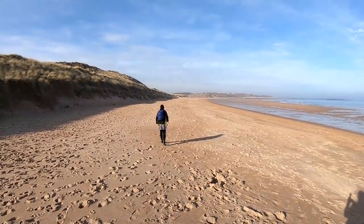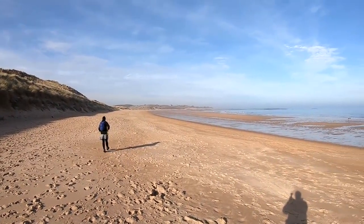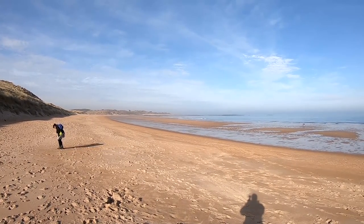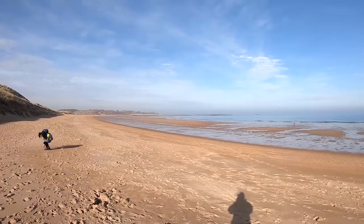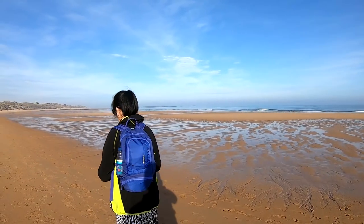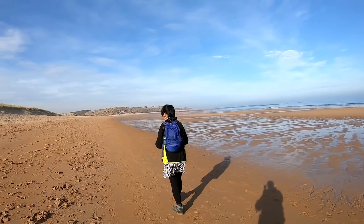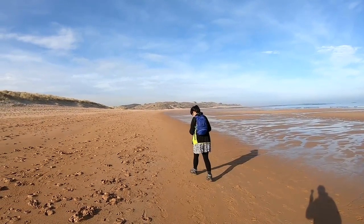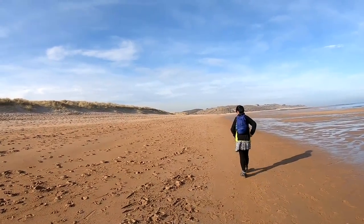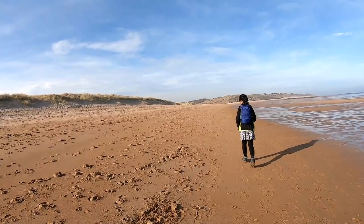And again, all the way along the beach. And around the corner down there. And onto Newton by the sea. Well, this day just keeps on getting better and better. More and more people are leaving the beach there now, so literally got it all to ourselves.